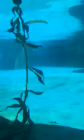Can you see them? How exciting, right? Have they swam over here yet? All right, so hopefully they'll come over here and we'll see them underwater. So that way you can see, enjoy them above the water and below the water.